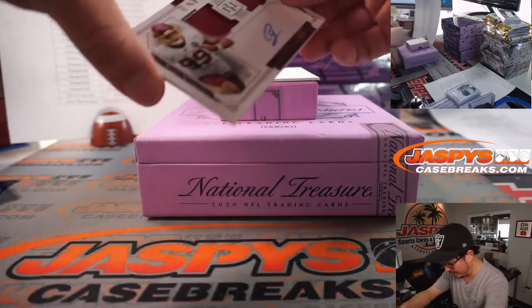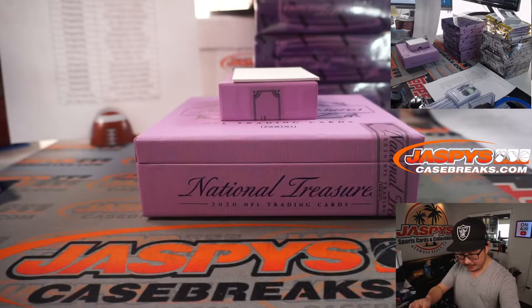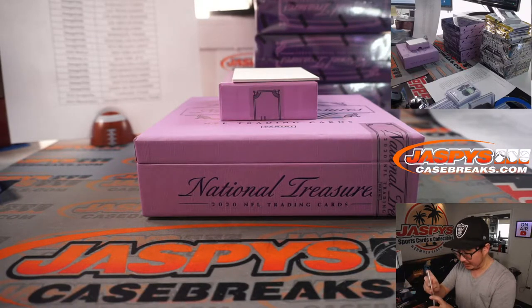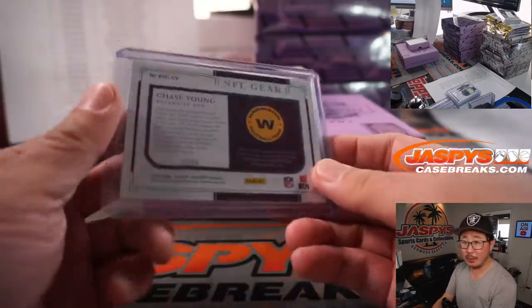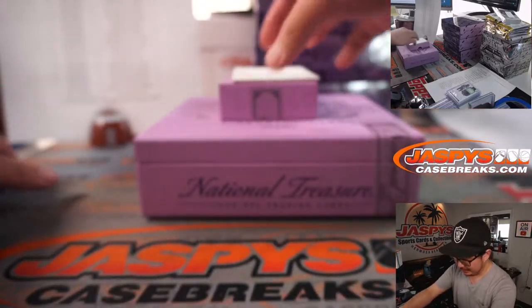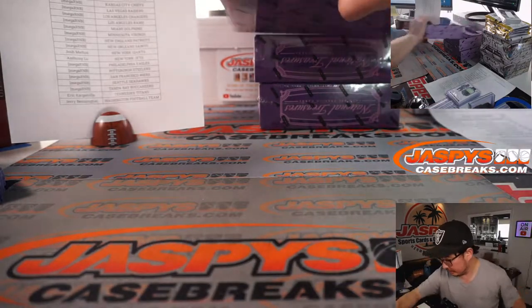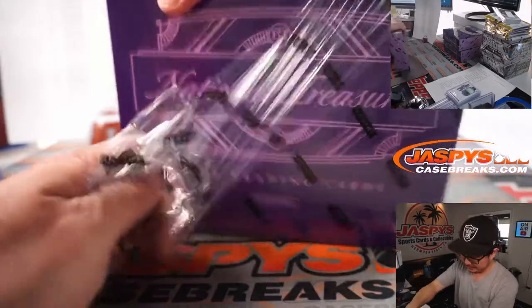And the last one here is Chase Young. Not a redemption here. On card auto, Chase Young. It's NFL gear, dual relic and auto, 14 out of 99. Jerry Bennington picked up the Washington football team straight up. This guy's pretty good. All right, box one in the books. Next box.